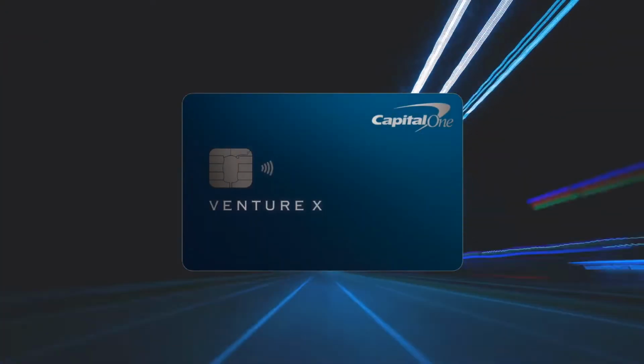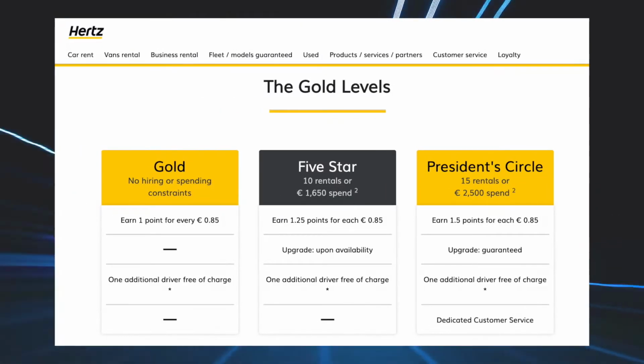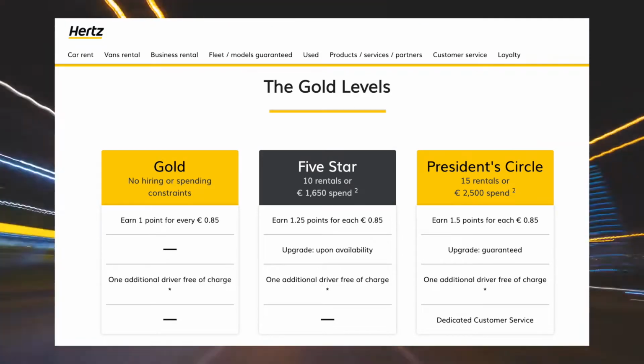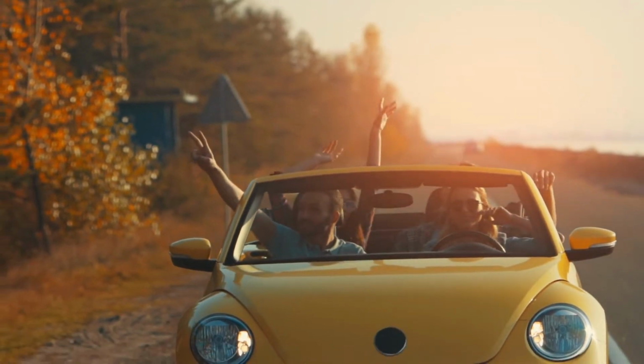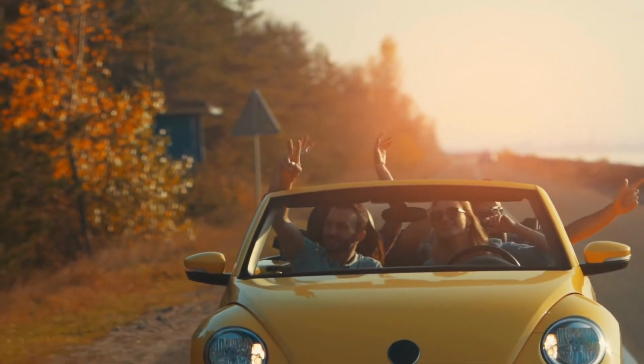The last thing I forgot to mention that's actually super cool, that I didn't find out until recently, is that the Venture X upgrades your status with Hertz Rent a Car to President's Circle, which is the highest loyalty status that you can get with Hertz. So if while traveling you need to rent a car to fully enjoy the city that you're visiting, you can definitely do that in style.